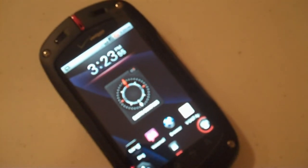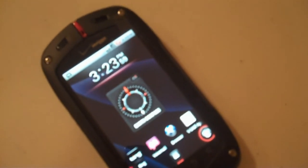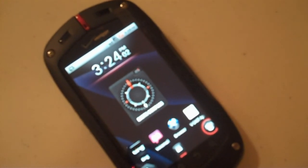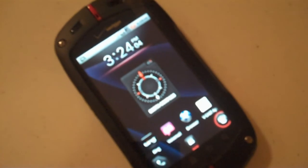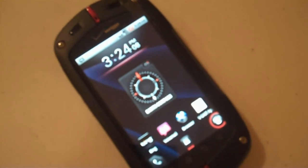I would think this phone is more for somebody who's an outdoor enthusiast, but if you're the kind of person that has the habit of dropping your phone and letting it land in the bathtub for 30 minutes and you don't want to have to get a replacement, then this phone might be right for you.